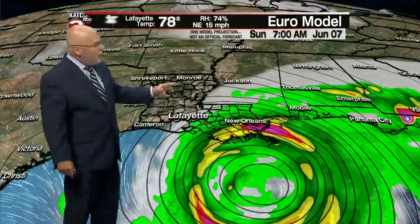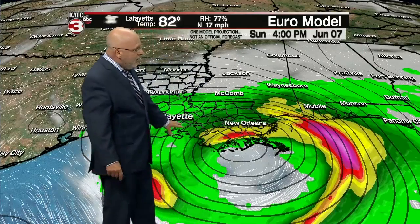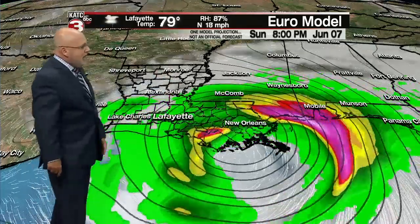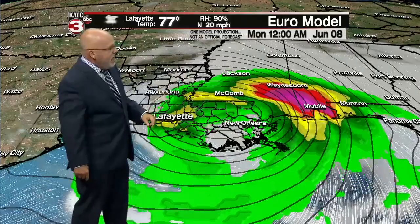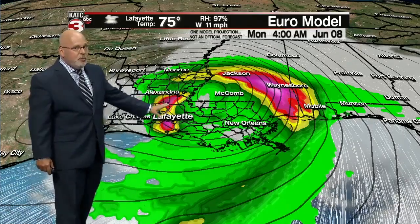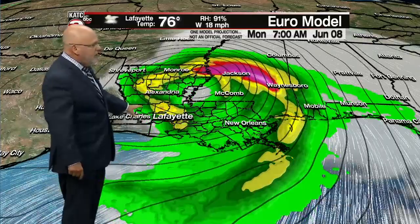Latest European model pretty much on track with the National Hurricane Center forecast, indicating tropical rain bands coming in first thing in the morning for southeast Louisiana, and then some of that action trying to move west, but we're not going to see a whole lot of rain, I think, or tropical squalls until we get into later tomorrow afternoon and tomorrow evening. This is midnight tomorrow night. You can see the heavier squalls off to the east. Some wraparound at night. Always got to watch this, and we'll be on 24-hour watch and updating you through tomorrow night on this weather system.